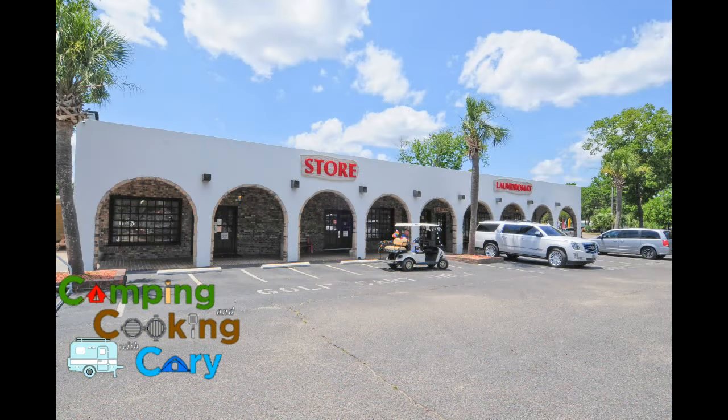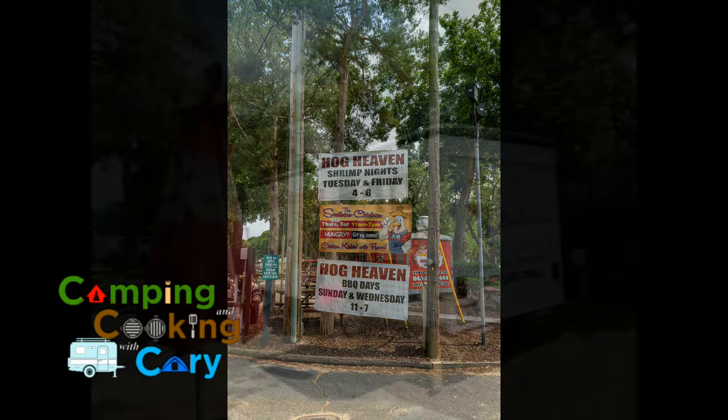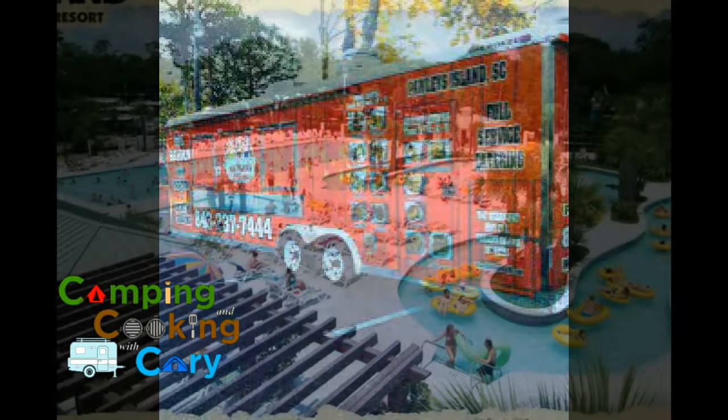Like all campgrounds, they have a large camp store with supplies if you need it, and plenty of souvenirs. And they bring in food trucks every day. They kind of alternate. They have one truck that comes in a couple days a week that specializes in chicken. It's called the Southern Chicken, and they're there 2 or 3 days of the week. I can't quite remember. And then they have a Hog Heaven barbecue food truck that comes in, and they do actually a barbecued shrimp night on Friday, which is really good as well.